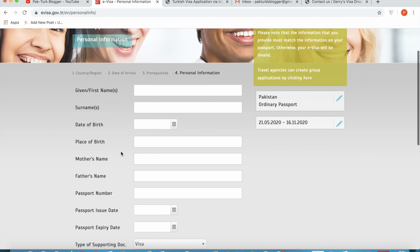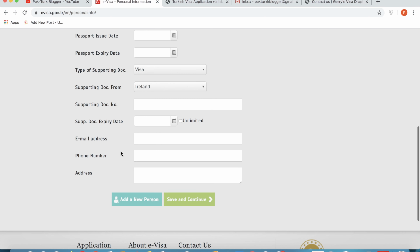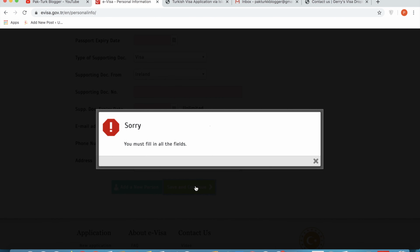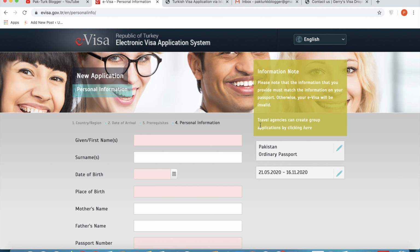And here you need to give your information: passport number, date of expiry, and everything. Once you click save, if you want to add a new person, if you want to go with your wife or your relatives, then you can add new persons here. After that, you need to click save and continue, as I didn't fill it. And after that, you will just pay the fee, upload the supporting documents, and that's it.